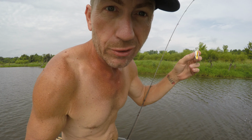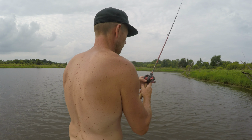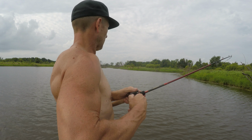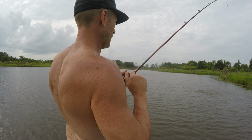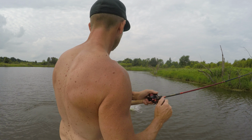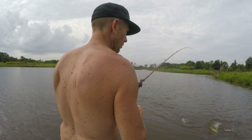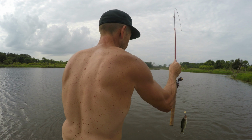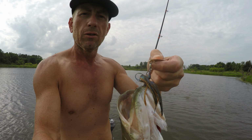Oh yeah, he jumped. There we go. Nice bass. I knew the old shell cracker wouldn't let me. That bass is on fire. Get that bass. Got it going on. Get over. Are you done yet? We're gonna boat flip you in here, you big 3-pounder. Look at that big 3-pounder. Would you look at it?